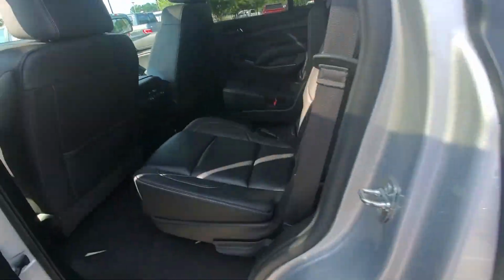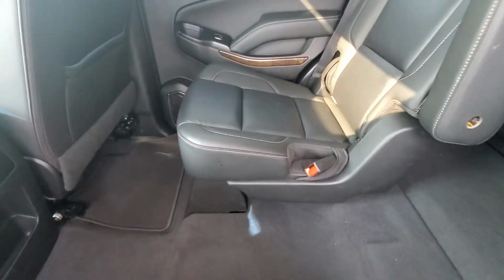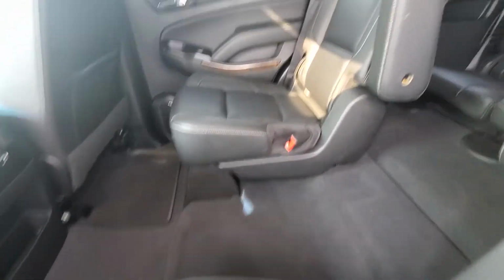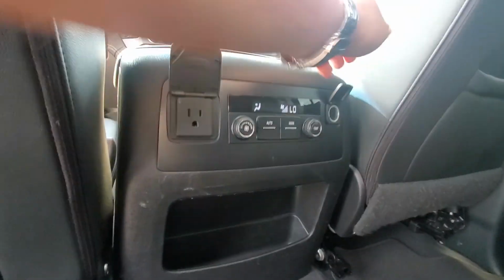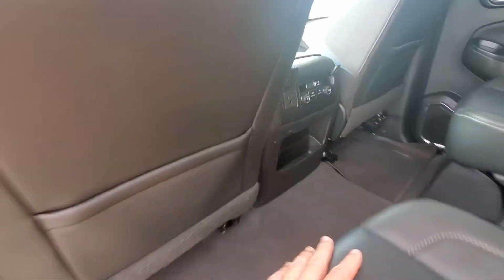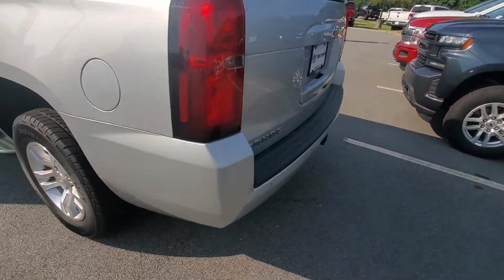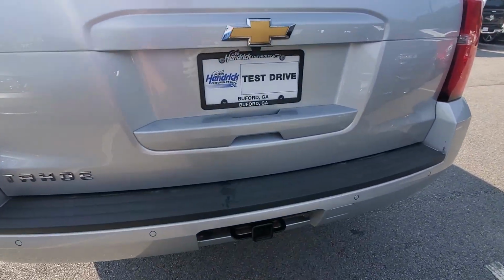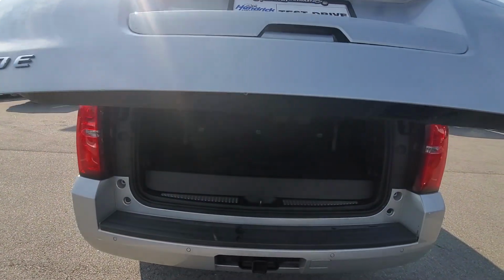Now this does have a Bose sound system, so premium sound system quality. Love the captain's chairs, easier access in and out to the back seat right here. And they do have their climate control as well as plug-in outlets as well. Now this vehicle does have sensors front and back, power lift gate, just push of a button and it lifts up for you.